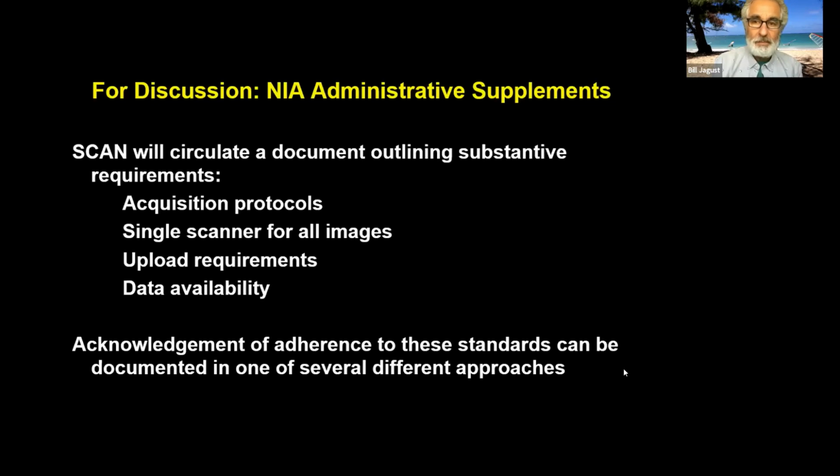I think there's a lot we could talk about here. Again, we've been concerned about this in ADNI now for a while, and we're going to probably end up adopting very similar methods to what ADNI does. So we still have to work these out.